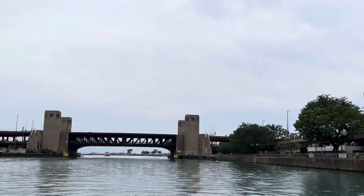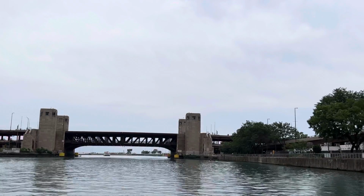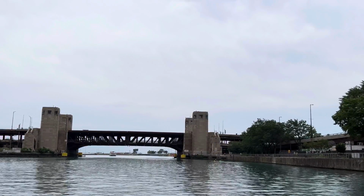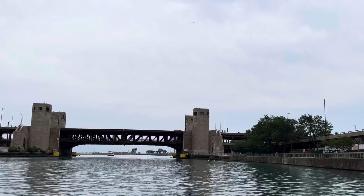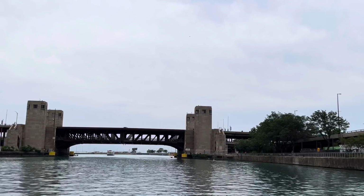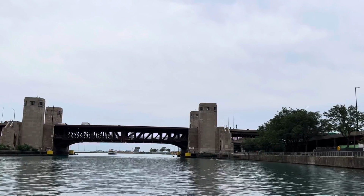Coming up on the left, you'll start to see a curving black glass building. Some people say this building looks like a fidget spinner. Some people say it looks like a flask. This is Lake Point Tower. Lake Point Tower was completed in 1968. At that time, it was the tallest residential building in the entire world, a title it also held for 25 years. Lake Point Tower was designed by two students of Ludwig Mies van der Rohe.